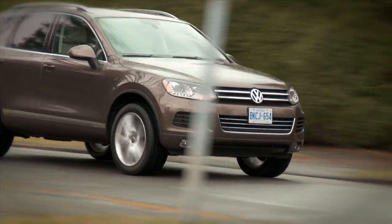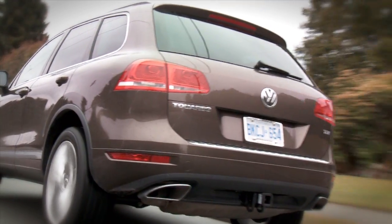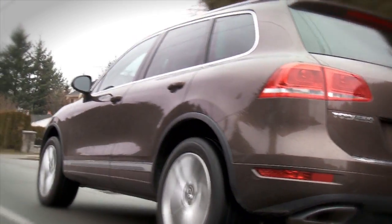Now, there are still some people out there that have some resistance towards diesel. I had an emailer say that they had interest in this vehicle, but their wife wouldn't get past the fact that it was a diesel. I said, take the vehicle home and don't tell your wife it's a diesel. Go for a drive and she'll never know, which is the truth.